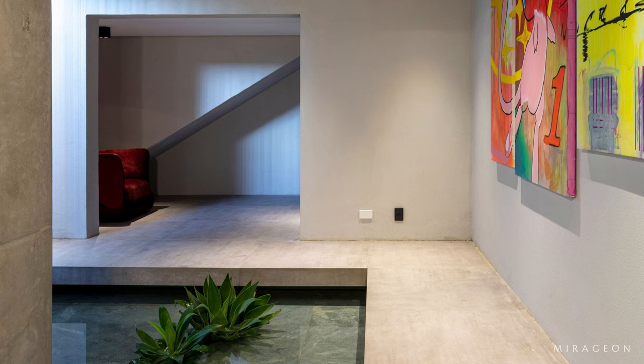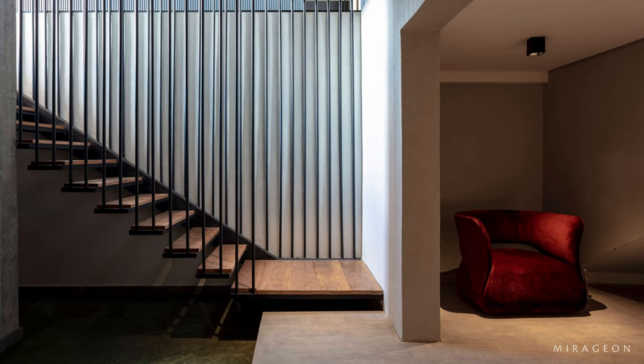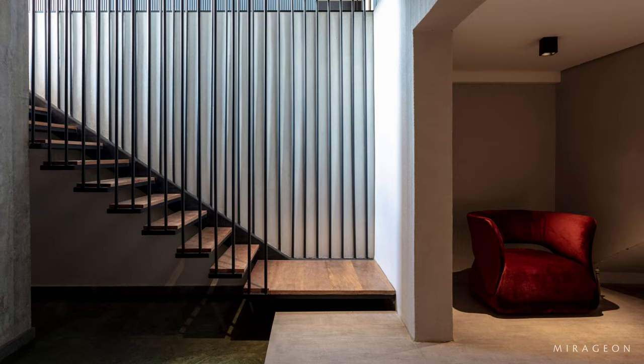Access from the garage is through the basement hall. Upon entering, residents are enveloped in a serene and welcoming atmosphere, crossing a walkway over a water feature to reach the staircase leading to the ground floor.